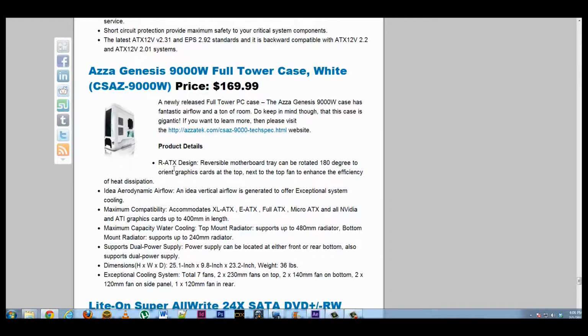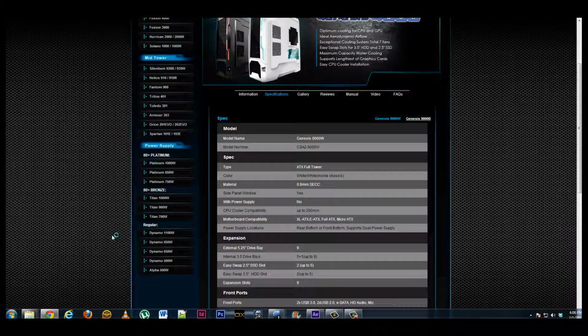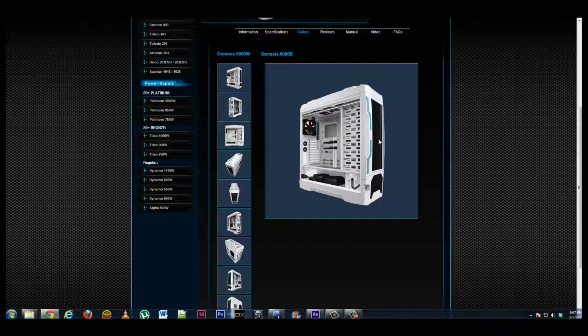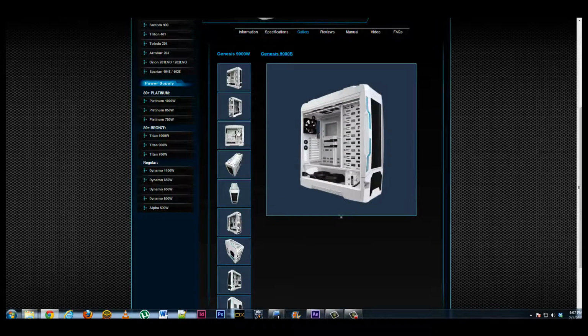And now down to the case for the $1,500 PC build for February. The new Asa Genesis 9000W full tower case. It's a sweet looking case. Honestly, it's not cheap, but not over the top expensive. $170 starting here. It's a great looking case. Here, I'll bring up the website and bring up the gallery. And I love white cases too. You can also get the black one, but it looks great, and it has great airflow.